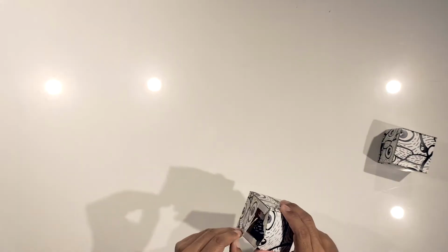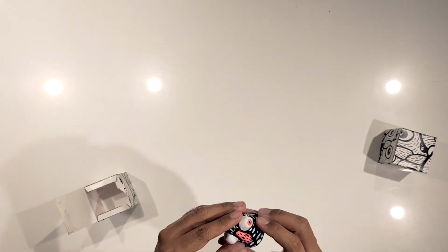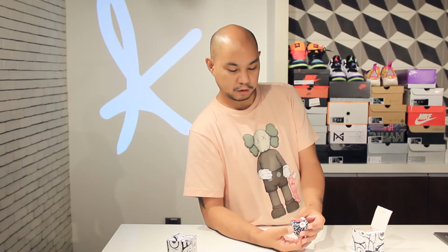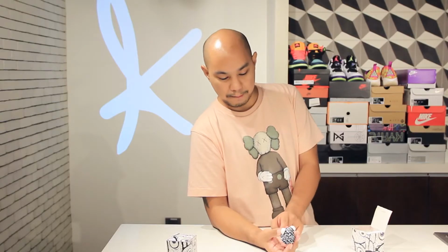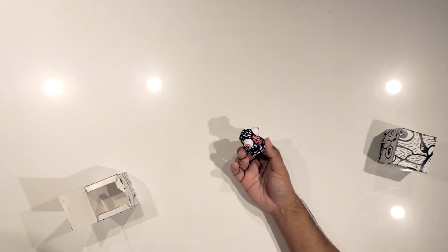And, oh, nice. All right, so look at that guy. All right, so this is a resin. It's like a hand-painted resin toy. We call them toys now, but really they're little sculptures. And this is one of his signature characters. Nice hole here where the mouth is, and then all in black and white with a hit of pink.